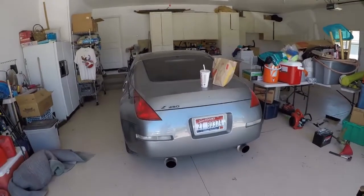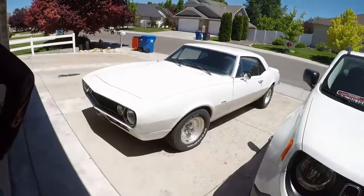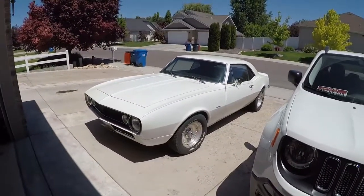We'll let your car warm up because we gotta move it out anyway. Yeah, we gotta move it out of the garage anyway. So, just so you guys see, we gotta take the Z out of the garage, because I guess the Z is more important to put in the garage than the 67 Camaro that's just sitting here. That's clean as fuck.